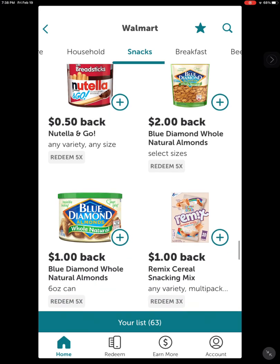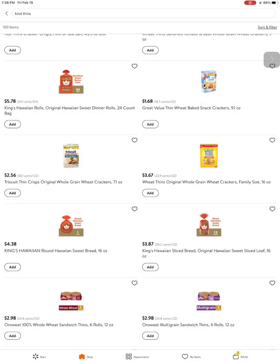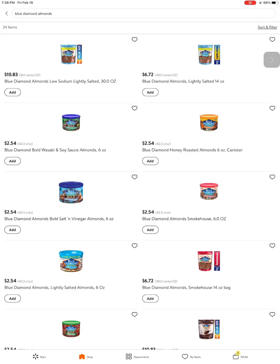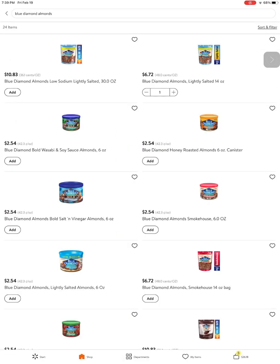So I'll show you an example here with the almonds. It says $2 off the Blue Diamond almonds. So what I do is I pop over to the Walmart app and type in Blue Diamond almonds and see if they have the product, and they do. So it's $2 off, and if I'm going to buy nuts anyway, I might as well just buy the ones with the coupon. So add that to cart, and then I can just go back over to Ibotta and keep looking for different offers.